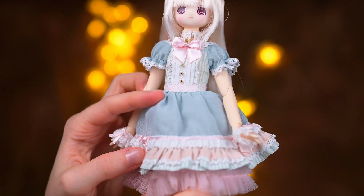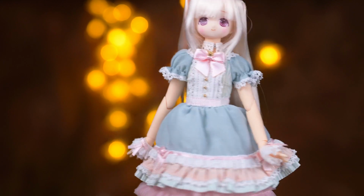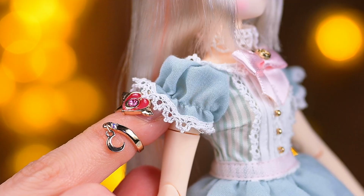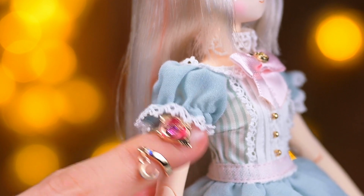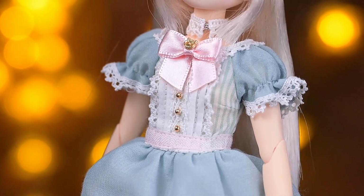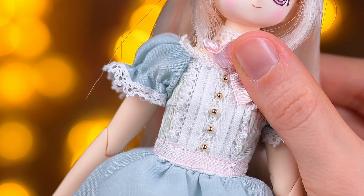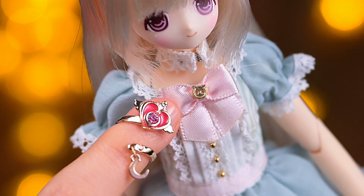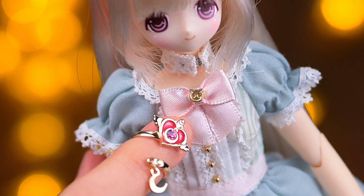Moving to the main part of the dress, the bell-shaped sleeves and top part of the skirt are made of a mint sheer fabric. The sleeves and round neckline have some lace decorations. The body is made of a mint and white striped fabric. In the middle there are 5 golden beads, laces and pin tucks. Also on the doll's chest is a big pink bow with a tiny golden cat button.